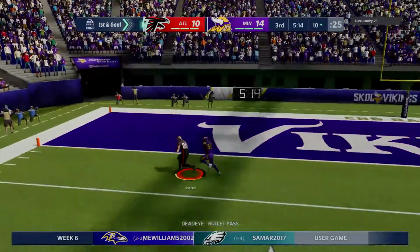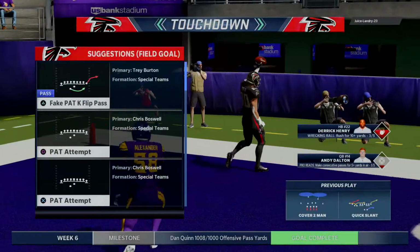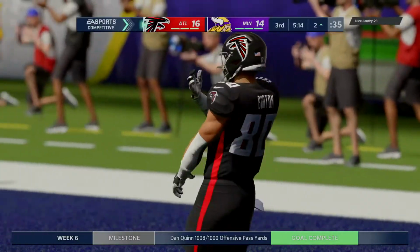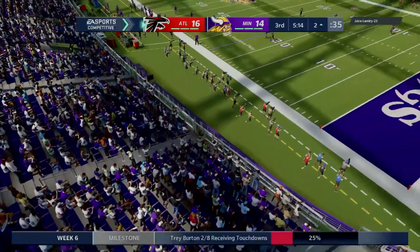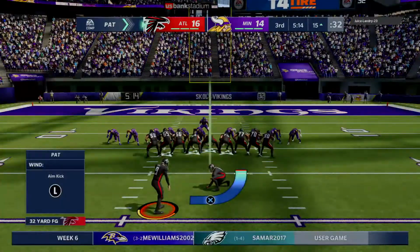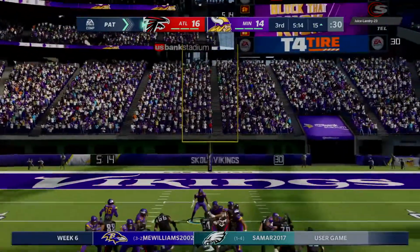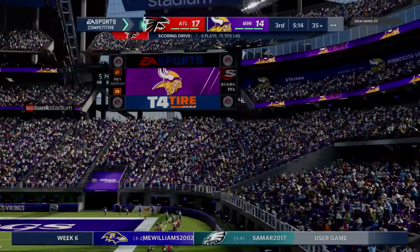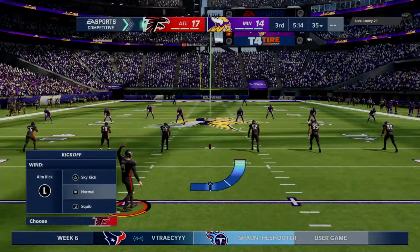Operating from the gun. Dalton, the quick slant caught. And he is into the end zone for a Falcon touchdown. Trey Burton, his 2nd touchdown on the season. And the Falcons have once again taken the lead. Boswell for the extra point. It's good, and they'll take a 17-14 lead. Makes the score Falcons 17, Vikings 14.